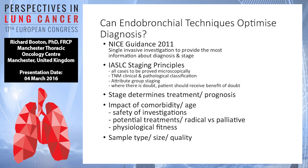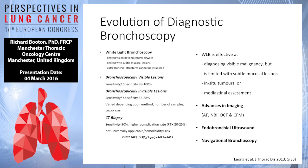The challenges, obviously, are around sample size, quality, and type. But in an engaged world where we're trying to work very closely with pathology and medical oncology, these are not insurmountable, as I've said.